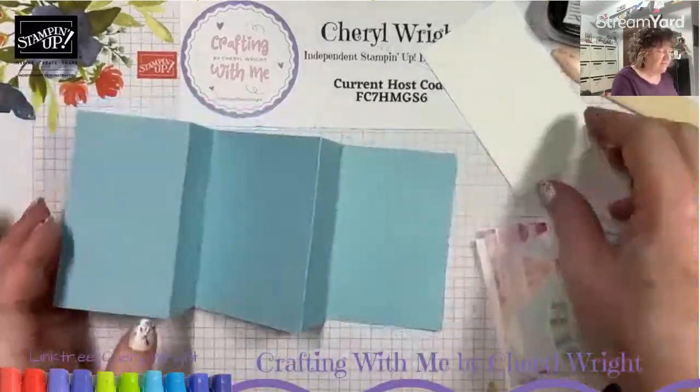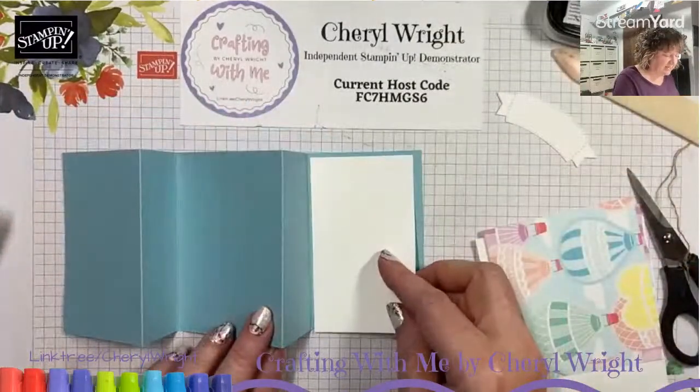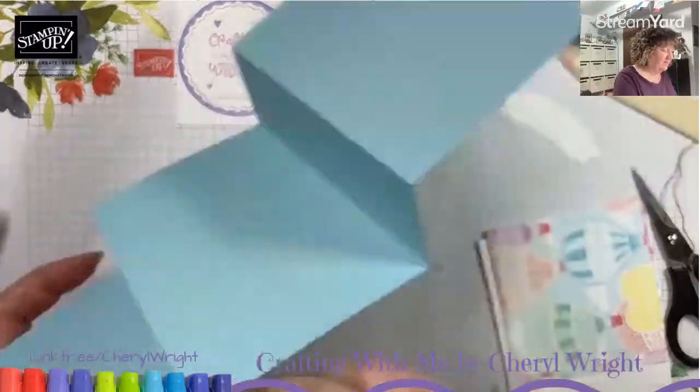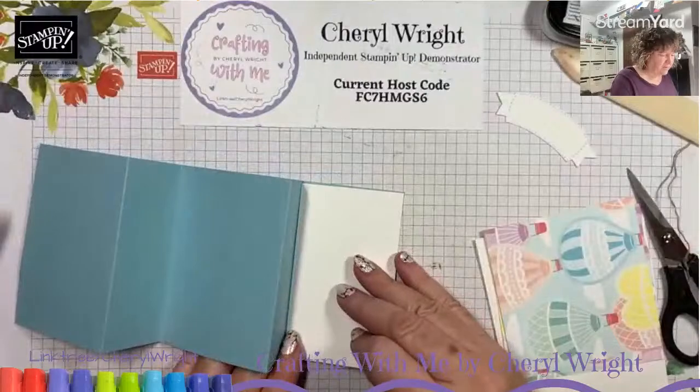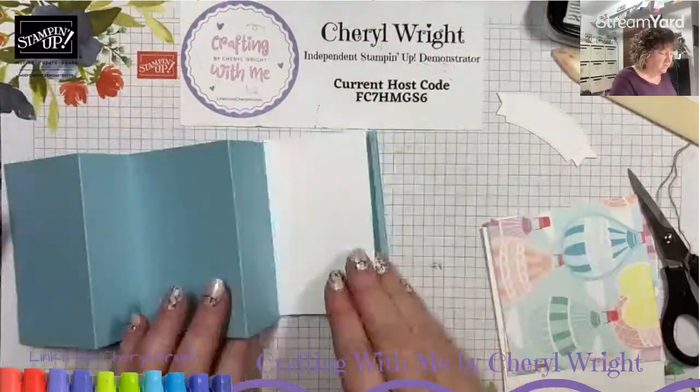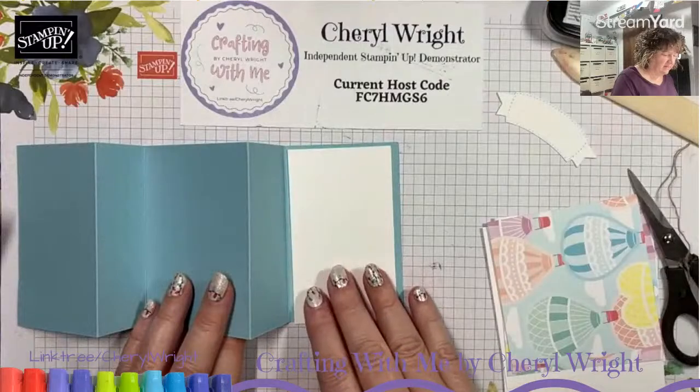So one of these, this piece of paper will fit on nicely. And one end of this piece of paper, if I flip this around, this is what you got, it barely fit. That's not where it goes. It goes on the end that it fits nicely.